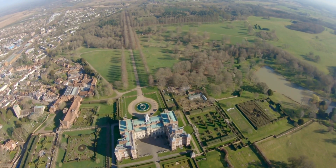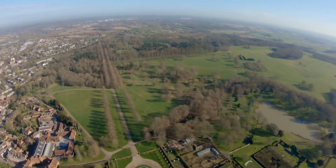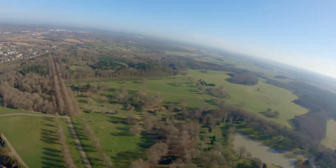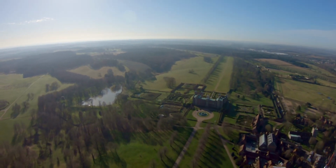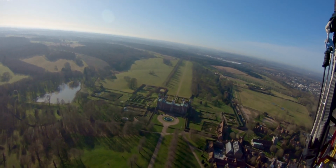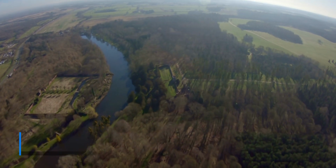The deer park surrounding the house and the older building of the old palace had been owned by Elizabeth's father, Henry VIII. And in 1558, Elizabeth learned of her accession to the throne. So they do concerts here in the summer. I've been to a concert a couple of years ago in Hatfield Park, and there's big gardens. Yeah, very nice.